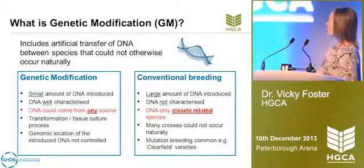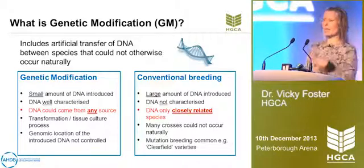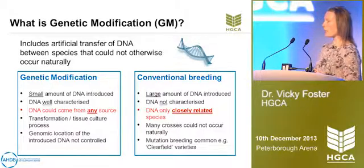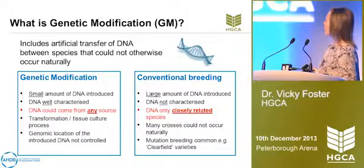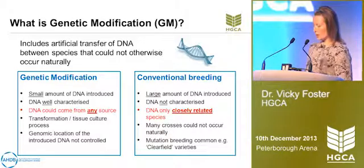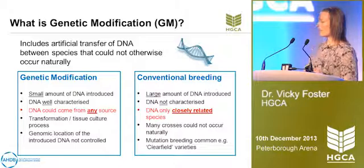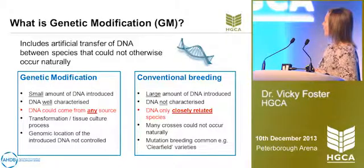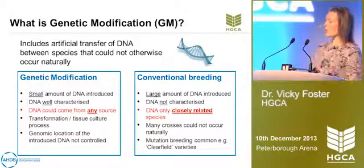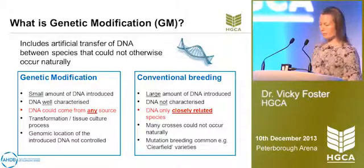The processes by which we achieve this through GM are things like transformation and tissue culture. You might have heard of the gene gun, where you blast particles containing DNA that you can introduce into species. As I mentioned, with conventional breeding there are now a lot more technologies, such as chemical mutagenesis, used to develop things like the Clearfield varieties. With GM, the genomic location of the introduced DNA is not very well controlled. And with conventional breeding, although you're looking at closely related species, a lot of these crosses couldn't occur naturally, so we need this breeding process to develop newer varieties. So those are a few of the differences between them.